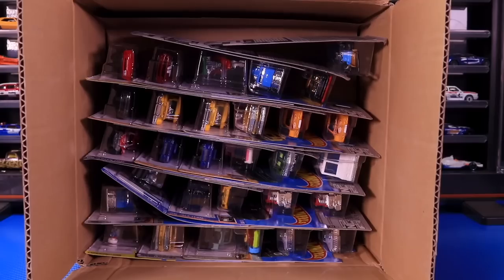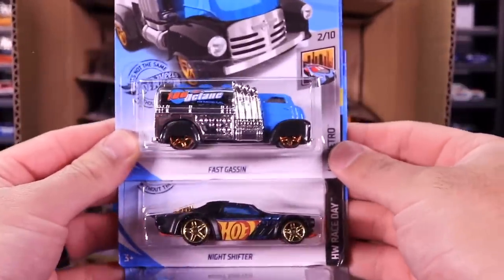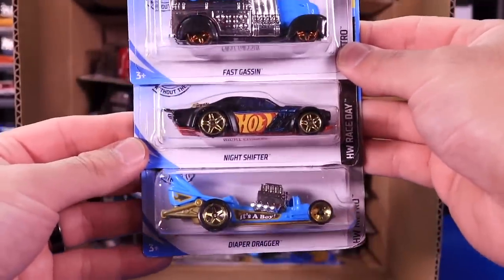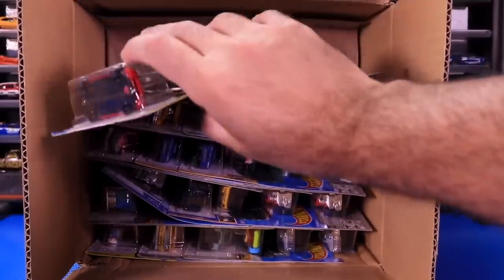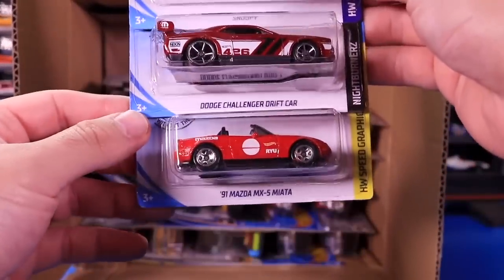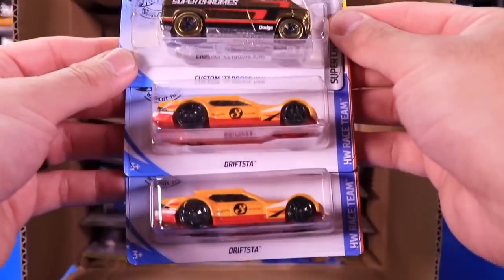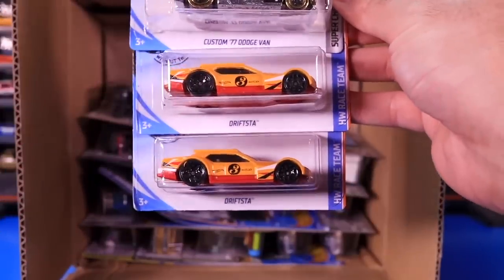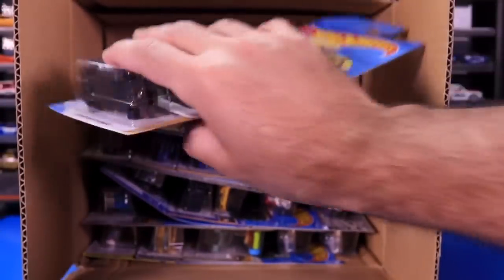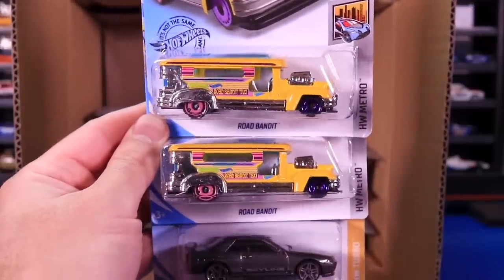And looks like our case got a little bit squished inside, but let's go ahead and start at the top right here. And the first one we have is Fast Gassin, then Night Shifter, and then Diaper Dragger. And we'll go on to the top ones over here as well. We have got Snoopy, Dodge Challenger Drift Car, Mazda MX-5 Miata from 1991. And next we have the custom 77 Dodge van. We have two of the Driftstas. And on the top over here, we have the Road Bandit. That's a brand new casting, very interesting casting.